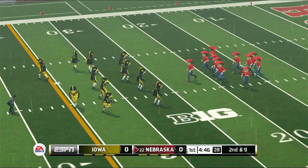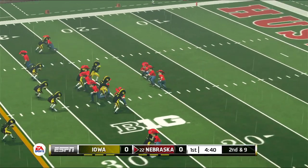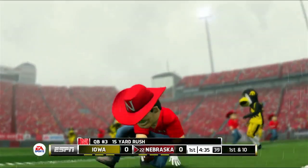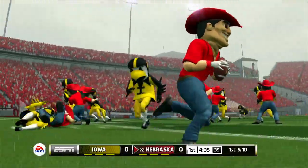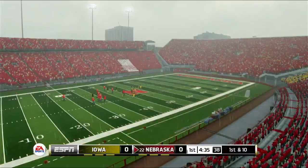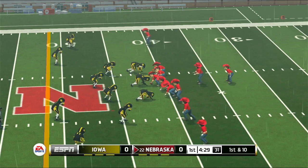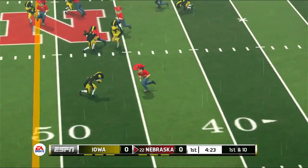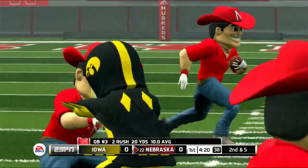From their own 26-yard line, it's second down. Bring him down at the 41. He got the ball and he was off like a shot. This guy has some big time speed. So he holds on to it and gets a good 5 yards. That brings him second and five.